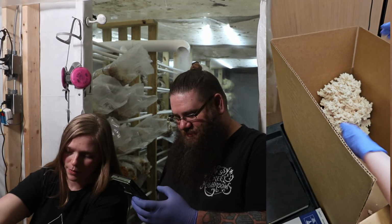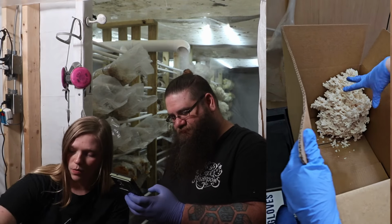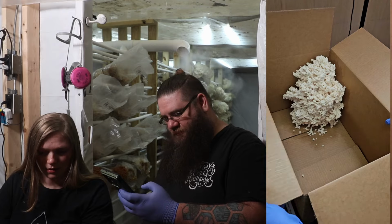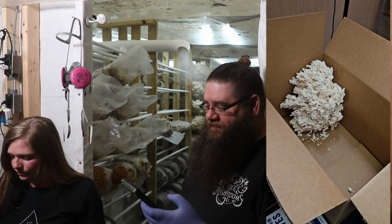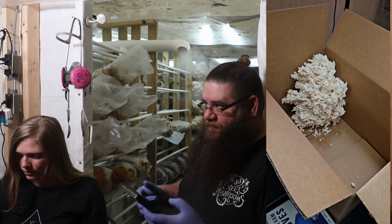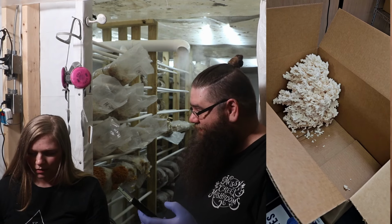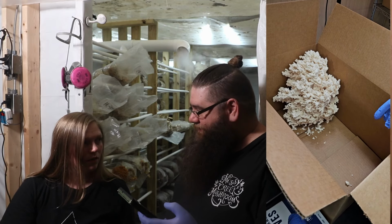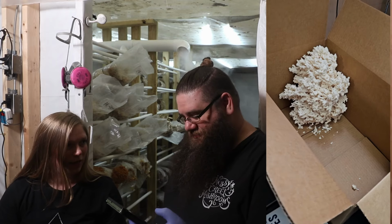It fills the height of the box too, which is really nice and something that I always look for. So I could probably get four clusters in a box. That means if you're selling it at $12 a pound, if you do 120 a case, four blocks are at least 8 pounds. That means you're making $30 revenue per block. And this is almost going to be 10 pounds straight off the bat just by picking four blocks.